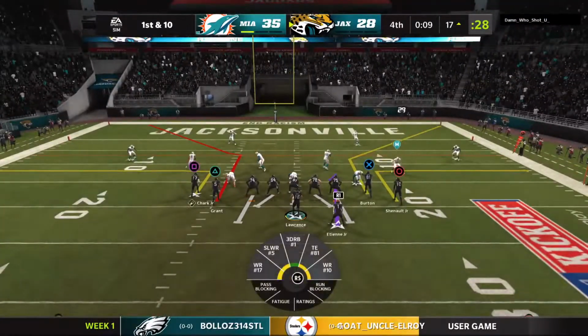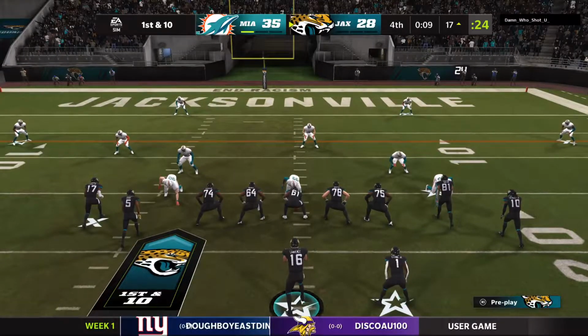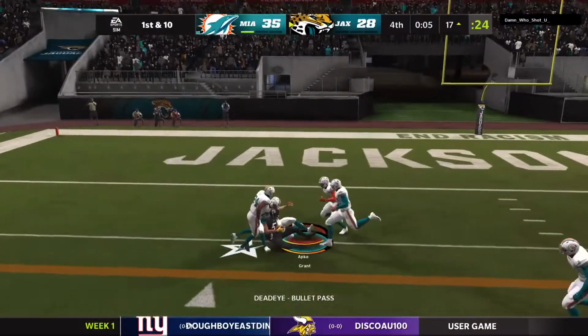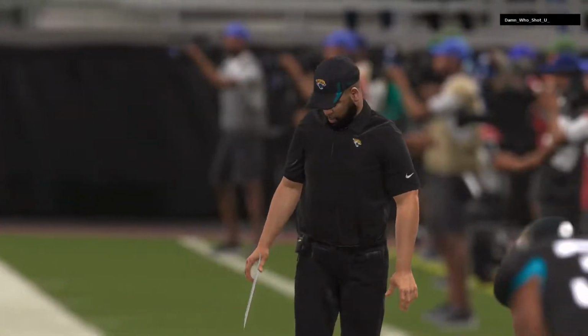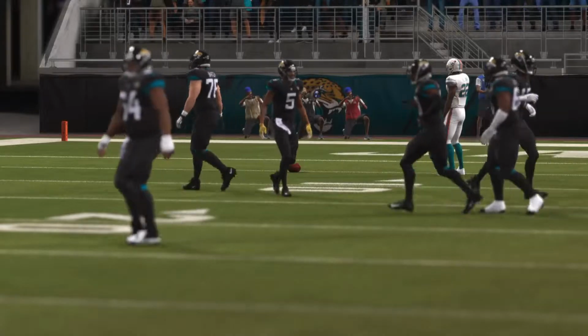So from the 17 now, here's a 1st and 10. He's back to throw. Leaping, and he makes the grab. And the Jags are going to have a 1st and goal as the tackle is made at about the 5. So a victory here for the Miami Dolphins. And with that, our journey begins, Charles.